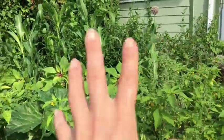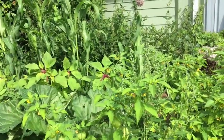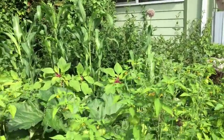And then the stinging nettle back there, I haven't been doing anything more with it. I've just kind of let it go. I have collected some seed from it for those interested though.